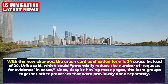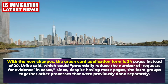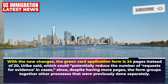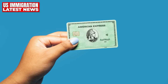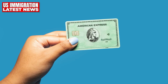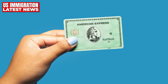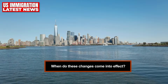With the new changes, the green card application form is 24 pages instead of 20, Uribe said, which could potentially reduce the number of requests for evidence in cases, since, despite having more pages, the form groups together other processes that were previously done separately. However, the immigration attorney commented that if USCIS begins to apply a zero-tolerance policy regarding the lack of evidence or documents, we are going to start seeing more rejections of the green card. Once it is implemented, we will see if there is a difference in the time it takes USCIS to adjudicate applications, he added. When do these changes come into effect?